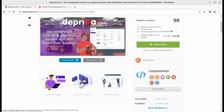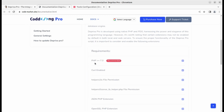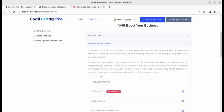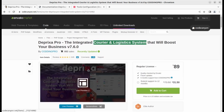You can submit a ticket, and you can go through the documents before buying the system, and check all these things: how you can start, what the introduction is, what the general requirements are. You just need a PHP system that is CURL enabled, and basic shared hosting supports this system, so you don't need to think much about the technology, and you can simply use the system on shared hosting. You'll get all the things on this screen.